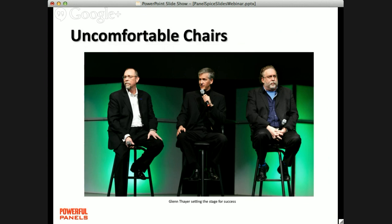If you do put people on bar stools, please let them know, especially women, so that they're not wearing some kind of skirt that would be completely unattractive on a bar stool. You really don't want panelists to sink into the chair and be cozy and comfortable. If you look at talk show formats, they look like they're comfortable chairs, but if you notice, everybody sits on the front half of the chair because the chairs really aren't comfortable.